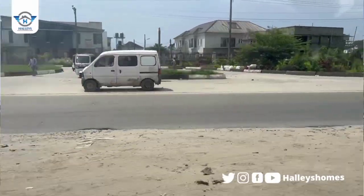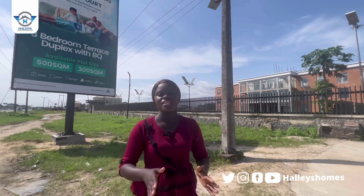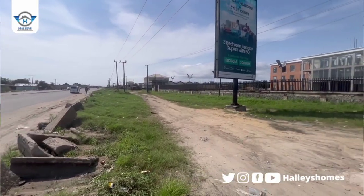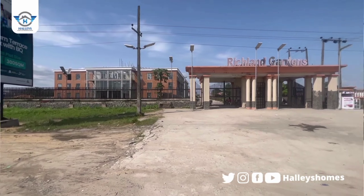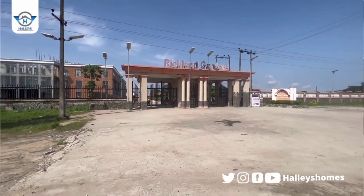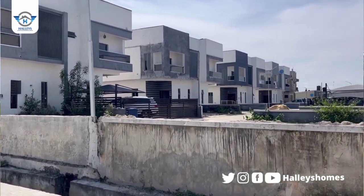Here, I'm about to take you on a tour to see this amazing property right in Richland Garden. So, what I'm trying to tell you is that this property, ZYLUS COURT PHASE II, is actually inside an existing estate where people are currently living.